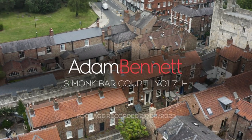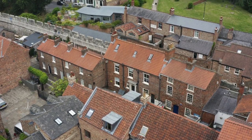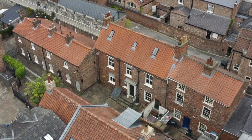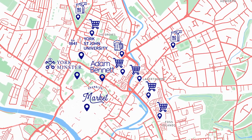Welcome to 3 Monk Bar Court, a fantastic 5-bedroom property located just on the edge of the city centre. The property is situated perfectly, being incredibly close to York St John University and all the benefits of the city centre.